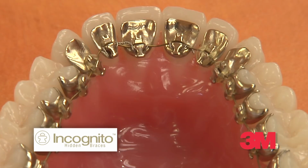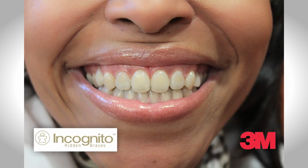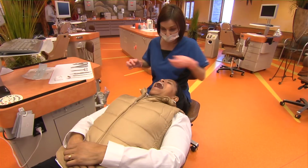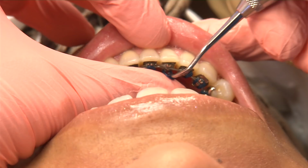Today there are several aesthetic options for patients to receive orthodontic treatment. The one that is truly invisible is actually incognito braces. Some of the options that were shown to me were traditional braces, which had to do with metal on the outside and lots of wires and rubber bands, which did not fit into my lifestyle. And then she showed me the incognito braces, where everything was on the backside.